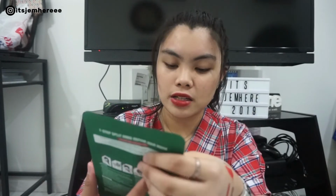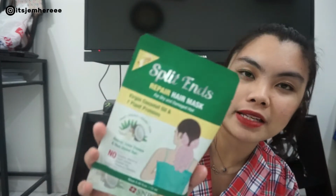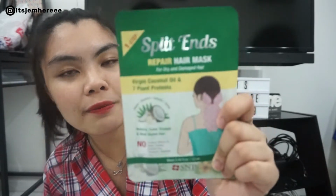Actually, sa hair din pala tong isang to. Ito sa split ends repair hair mask siya. So, ito yung virgin coconut oil and 7 plant proteins. Ito shea butter and hydrolyzed keratin. So, I really need to take care of my hair kasi I've colored my hair a lot of times already.